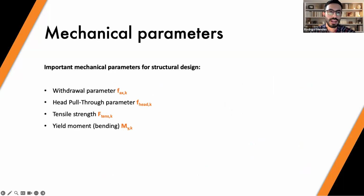Then, for you to know, the basic mechanical properties of the screws, which are determined with experimental testing, are these: the withdrawal parameter, which is mostly dependent on the pitch of the thread of the screw, so important to determine the pull-out resistance of a screw. Then the head pull-through parameter, which is mostly dependent on the head geometry of the screw. Then also the tensile strength of the screw, which is mostly dependent on the material properties. These first three are the ones that are taken into consideration when calculating a connection regarding a screw subjected to axial loads.